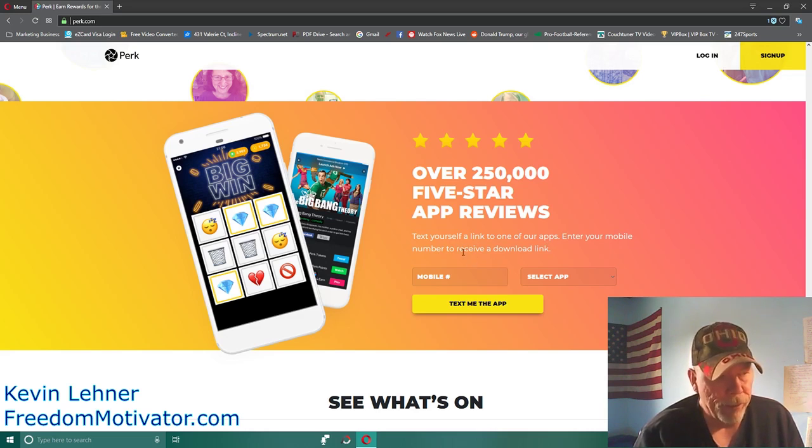Enter your mobile number and download the link for particular apps. Some of those apps are like word search and, well, all the ones I just showed you up above, apparently right there. You can get those apps installed on your phones.